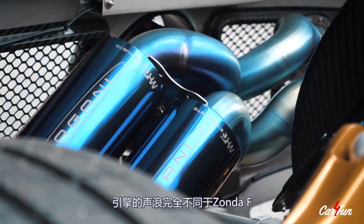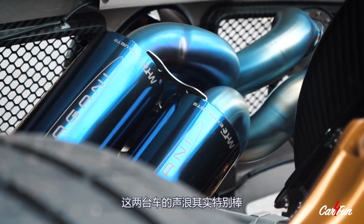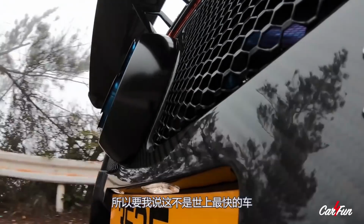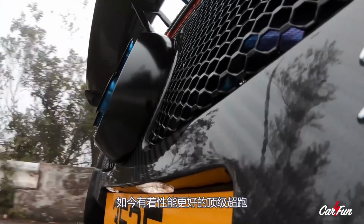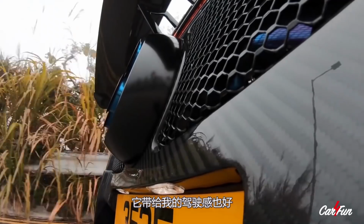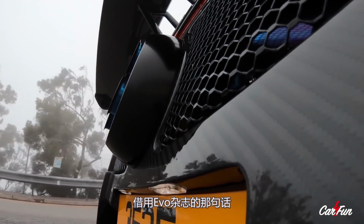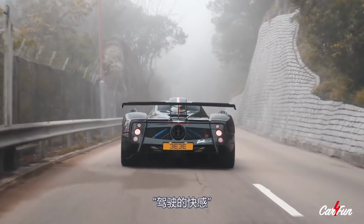And the sound is actually very different to, let's say, a Zonda F and even a Zonda S. Those are incredibly sounding cars themselves, but it's a different type of sound for this car. So I would say it's not the fastest car out there. There are hypercars today which maybe have better performance, but for me, in terms of the overall connection and emotional enjoyment, and let's just call it driving pleasure, and if I were to steal the line from Evo magazine, the thrill of driving, this is it.